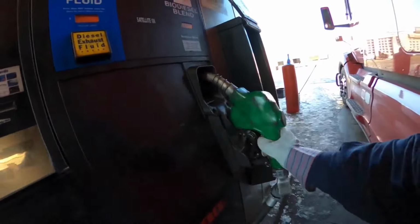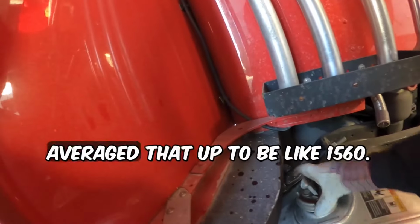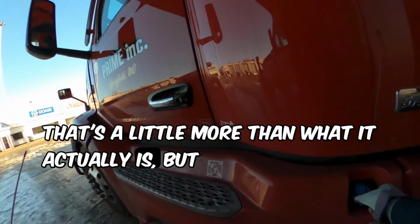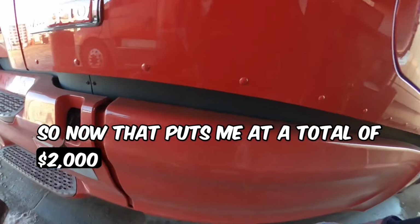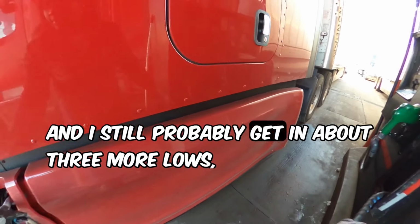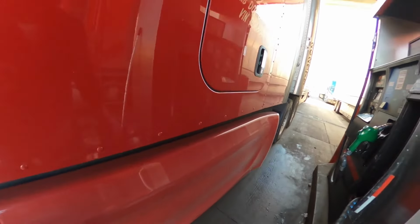Now, this was the first load of the week, so we're gonna go ahead and subtract truck payment, APU, all that other stuff. I kind of averaged that up to be like $1,560. That's a little more than what it actually is, but just to play it safe, it's gonna be $1,560. So now that puts me at a total of $2,000, and I still probably get in about three more loads, and that's going to add on to that.